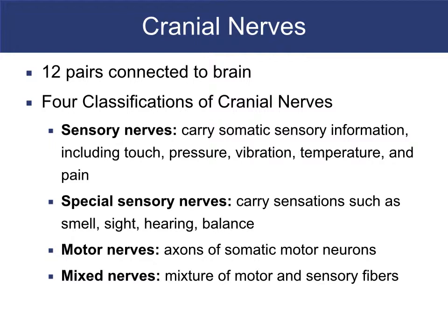Okay. I ran through my little mnemonic, "On Old Olympus's Towering Top," the other day with you, because I thought you ought to at least hear the words first. And now we'll go through them again with pictures here. Remember, there's basically 4 different classifications of cranial nerves. I didn't talk about that the other day, but most of them are sensory.